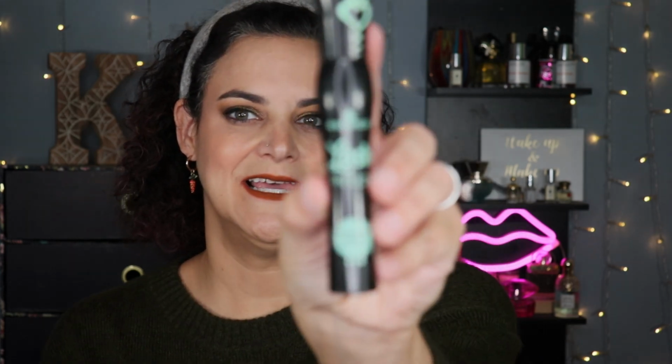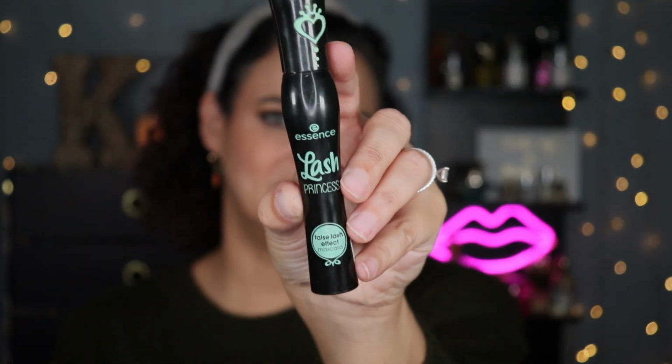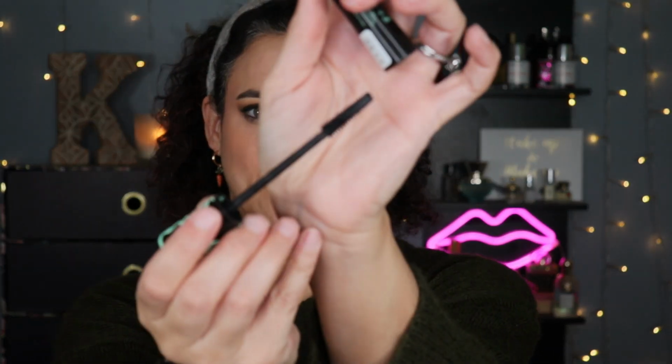Same with this one here in terms of being almost done. I actually really do like this product. This is the Lash Princess False Lash Effect from Essence, and it's the one with the teal covering because there's a ton of these kind of princess mascaras. It just has a very, very standard wand to it, but it lifts my lashes, it separates them, it makes them look nice and long and feathery. I wouldn't say that it adds a ton of volume to it, but it really does help to lift them and just sort of splay them out. I think it's a solid option, especially if you're looking for a drugstore priced mascara.